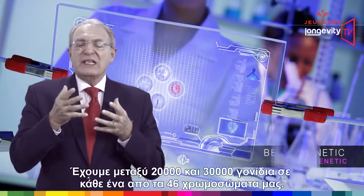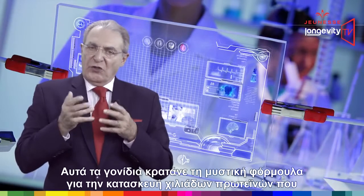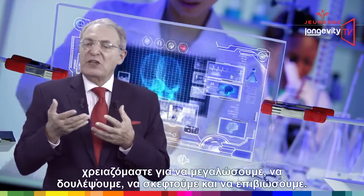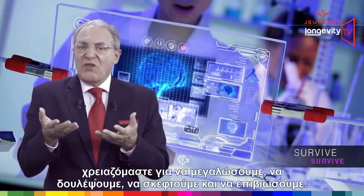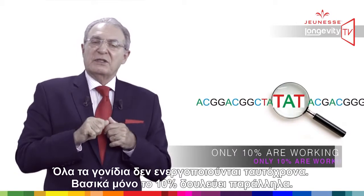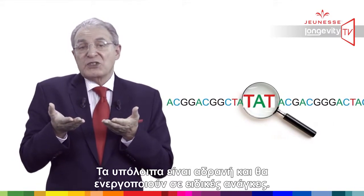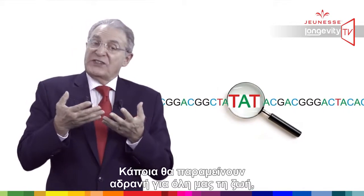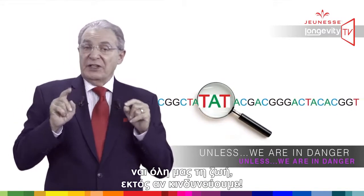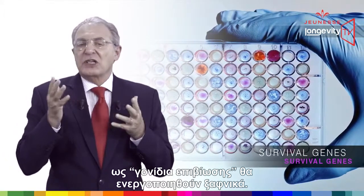You know, we have between 20 and 30,000 genes located in each of our 46 chromosomes. Those genes are holding the secret codes for manufacturing thousands of different proteins that we need for growing, working, thinking, and surviving. All genes are not activated at the same time. In fact, only 10% are working at the same time. The others are dormant and will wake up upon special needs. Some will stay dormant all our life. Yes, all our life, unless we are in danger. When our life is threatened, some genes called survival genes will suddenly wake up.